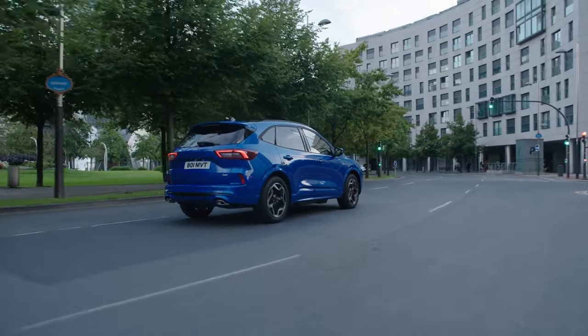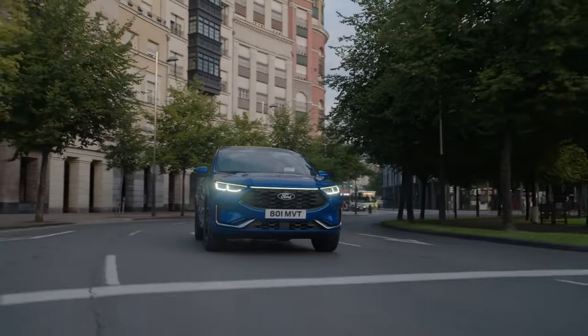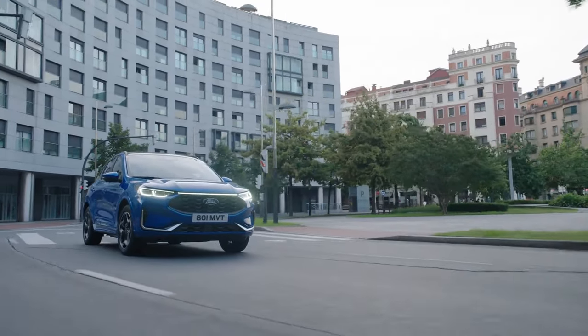The new Kuga now features trailer tow navigation, which can avoid routes with particularly tight turns, low bridges, and other hazards. A trailer connection checklist can be accessed via the infotainment system or the FordPass app.